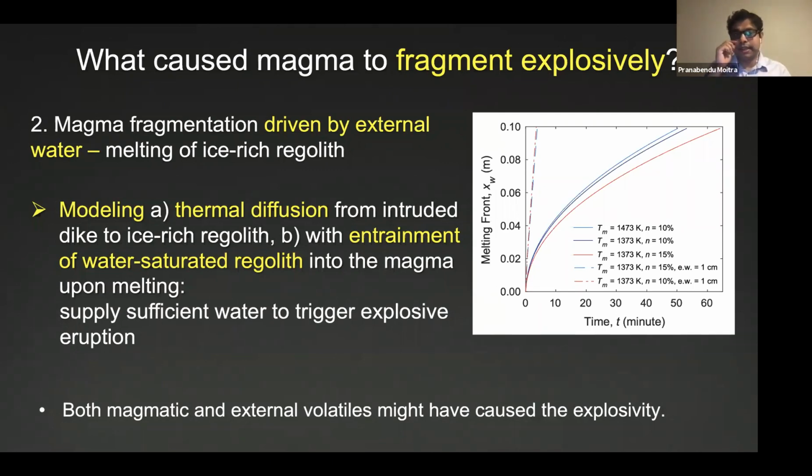So that's a study that I have done, modeling this thermal diffusion using a modified Stefan problem, and looking at the ice-to-water phase transfer and how much water can be produced within a given short time scale, based on empirical results from terrestrial studies of the mass ratio between water and magma. That also shows that this kind of process can supply sufficient water to trigger this explosive eruption. So given the limited observations that I have, I cannot pinpoint one particular criterion, but it seems both are possible for generating this particular deposit.